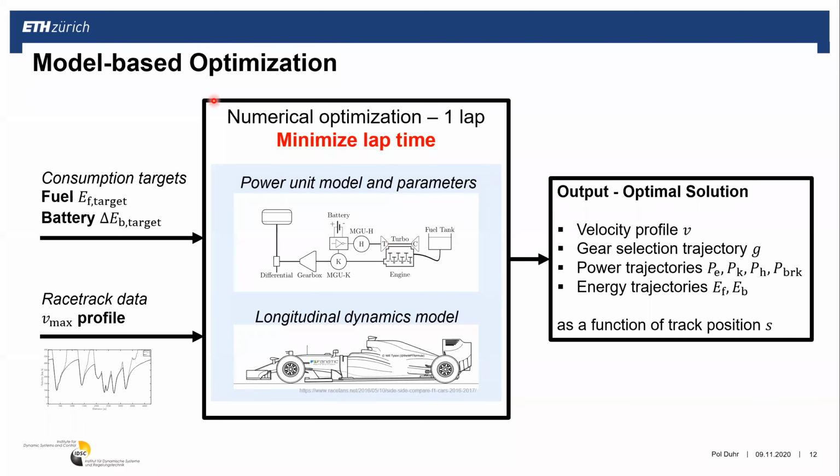We will do model-based optimization. So we will have a numerical optimization routine. We will look at one lap on a given racetrack, and we want to minimize lap time. And it's model-based because the optimization routine deals with a power unit model and the parameters of the specific power unit, and also a longitudinal dynamics model of the car. The inputs are the consumption targets, which are the fuel consumption for the lap, and then by how much we want to charge or discharge the battery.